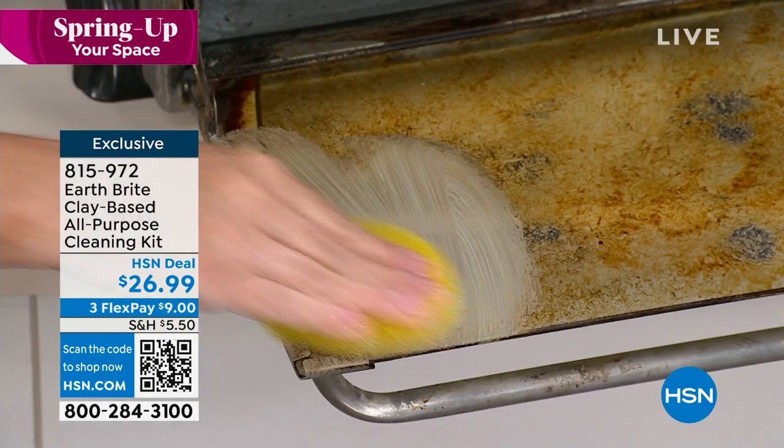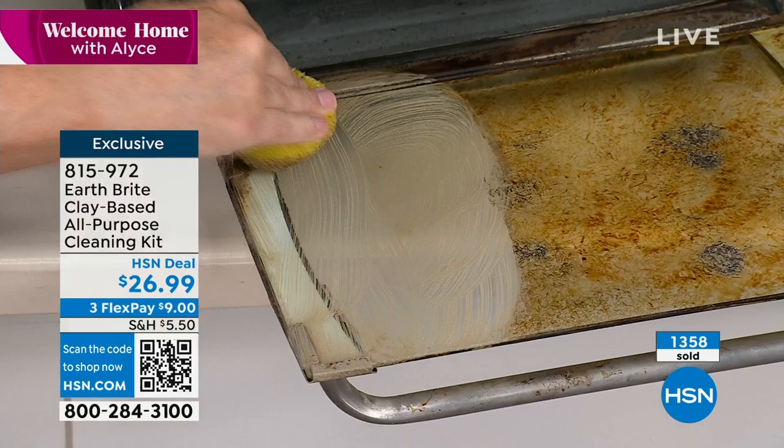I don't know what happened. What kind of disaster happened to this toaster oven? My Lord, your toaster oven looks like that. Maybe it's been in a dorm room.